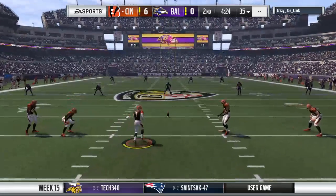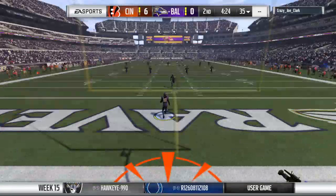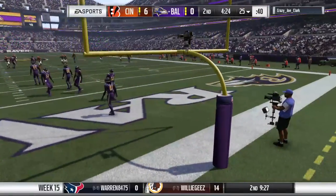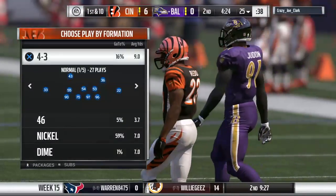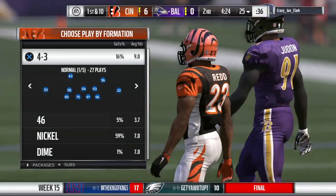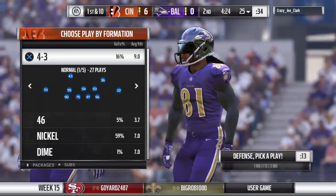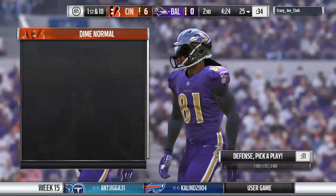Out is the kickoff unit as they run up and send this one away. And that'll carry over the back line of the end zone for a touchback. And now Baltimore gets set to take the field. And on that last drive, they went for it on 4th, turned it over. A good job by their defense, though.